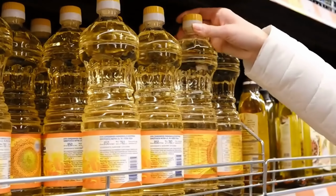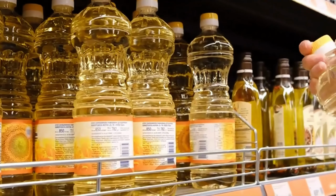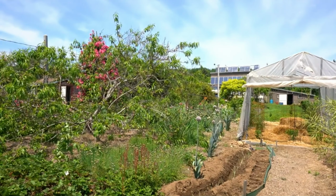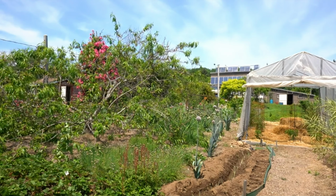A small bottle of commercial sea buckthorn oil in a health food store costs between $30 and $50 for a small quantity. What you press from your own plants costs the price of a few nursery plants and a few hours of autumn work, and it keeps producing for the lifetime of the shrub.